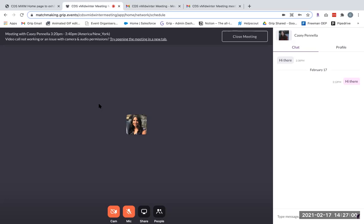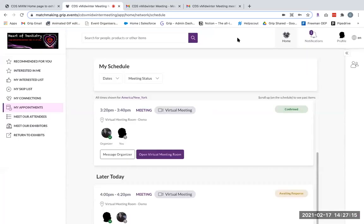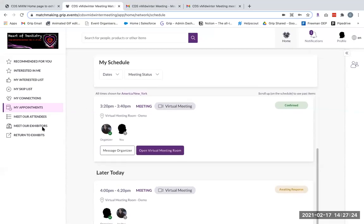Just be mindful of other appointments that you might have scheduled throughout the day, so you're not late to those meetings, because you won't be triggered or reminded of that within the virtual meeting room. But you can stay as long as you would like. Simply close the meeting. And that is how you would request a meeting and then enter a meeting once the time begins. And again, the meeting room will open 5 minutes before the meeting is about to begin to allow participants to kind of file in and get ready.